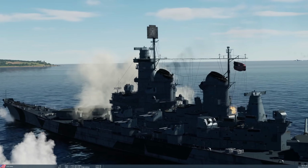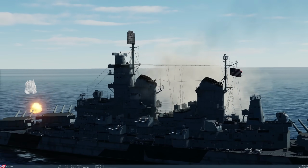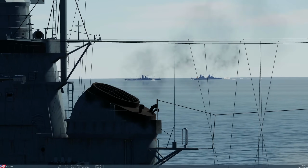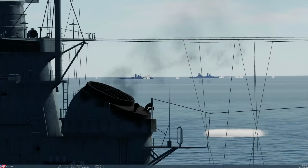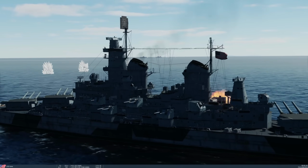Let's have a look at old Grump. Well, that's interesting. One of the Yamatos is hidden behind the other. Don't know if that's good or bad. Worked last time. Worked for missiles, didn't it? Yep.